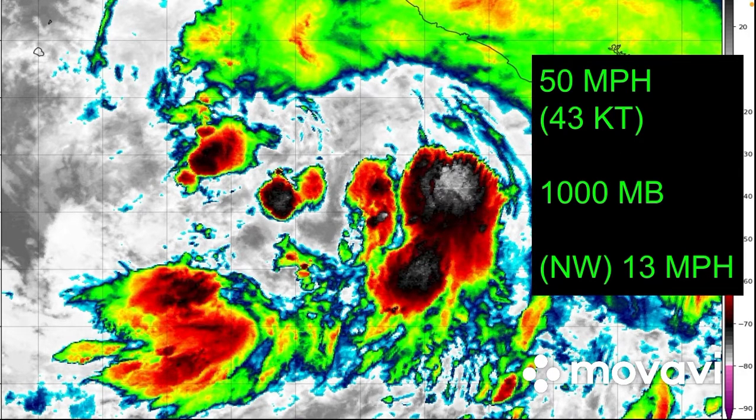Currently the winds are 50 miles per hour, that is 43 knots, a pressure of 1,000 millibars, and it is moving northwest at 13 miles per hour as of this latest update.